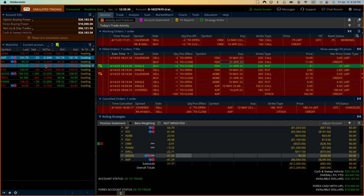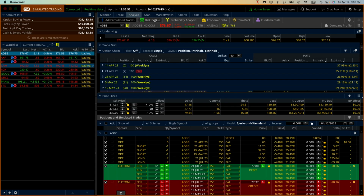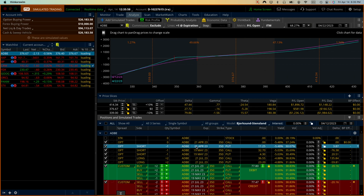Okay, let's go to Adobe. You can see that I did it in two parts. Normally you can do a rollover of the two parts, the puts and the calls, simultaneously. But in this case, they're far away from each other. So let's go back to Adobe, and let's see a risk graph here. Okay, and I haven't closed this April 350 put.